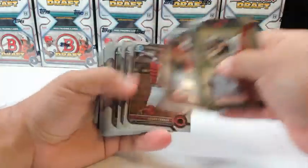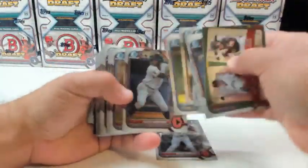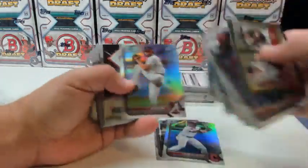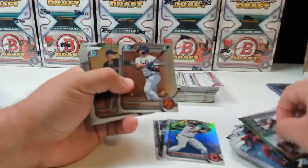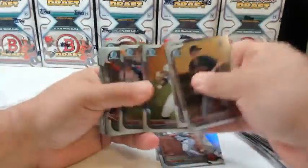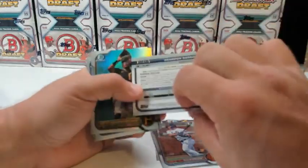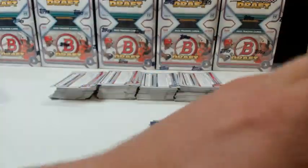Looks like we have a purple over here. So, typically with these piles, I will single out the cards that are good and we'll sleeve them. Our policy is that we top load anything that's numbered. So I repeat myself all the time. Here's a Brandon Barrera to 250 for the Blue Jays. That's a nice one, first round pick.